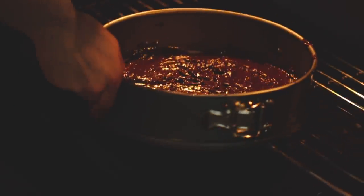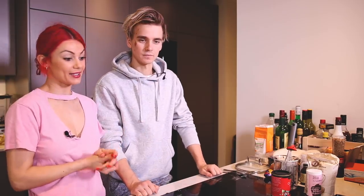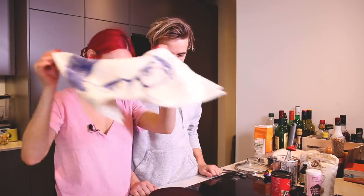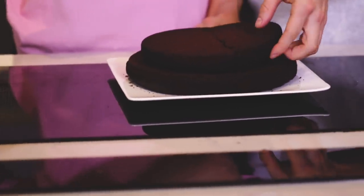Now we're going to put that in the oven for 30 minutes. Brownie complete. That's going to take about 30 minutes, but as you all know, on cooking shows they always prepare one earlier. I have actually prepared not one, but two earlier. Ta-da! Oh my God. I know, it broke, I'm sorry.